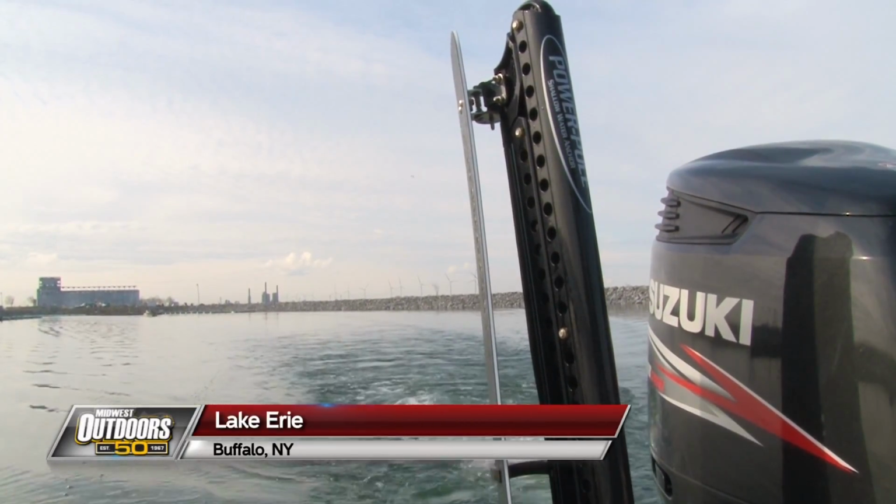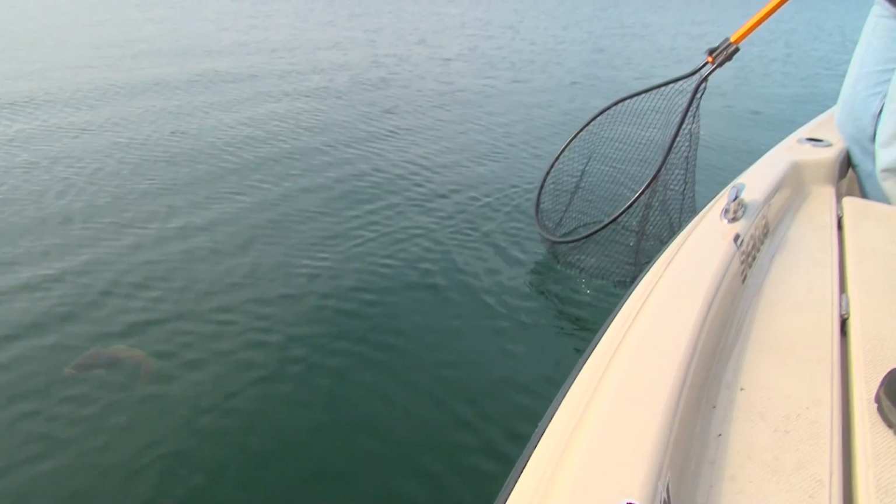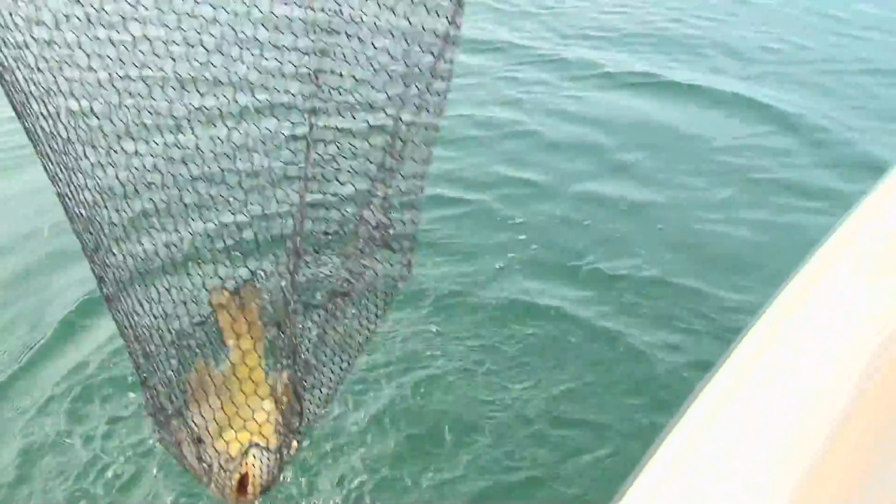Fish on, fish on. Nicely done. I don't know if I've seen them yet. Come on, baby. You want that or not? Yeah, sure, why not? There you go. That's why you put the net in, huh?